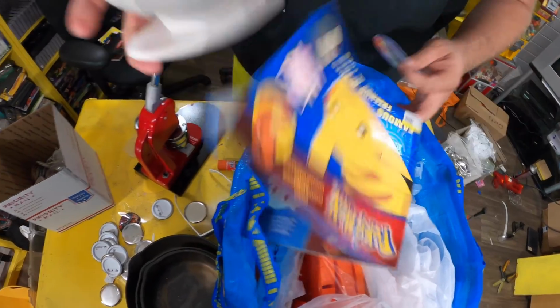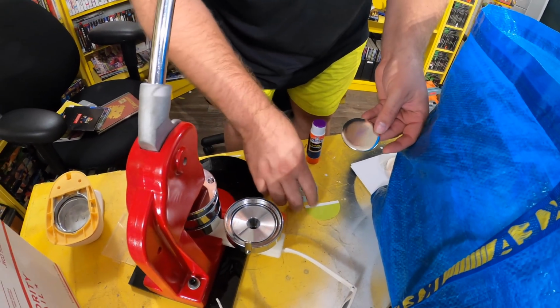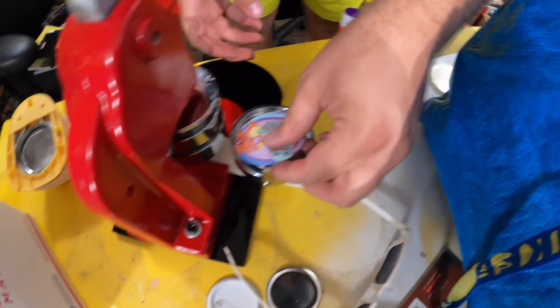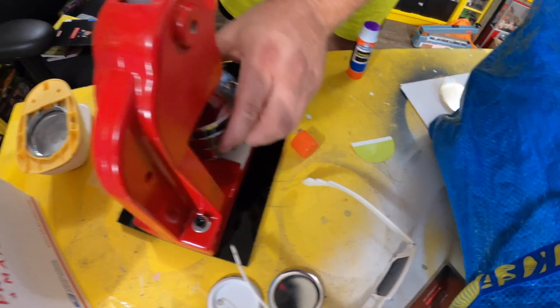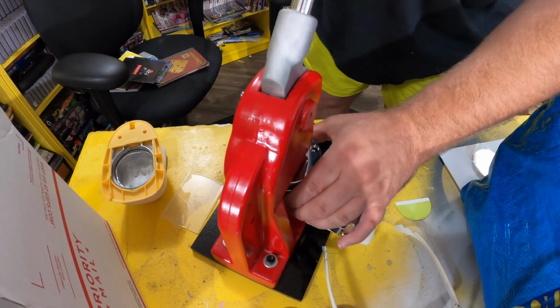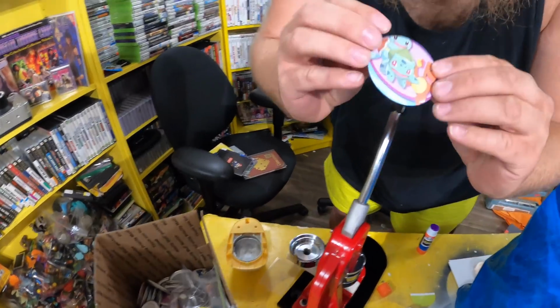Yes. All right. You think that'll make a good button? Metal bit, glue stick, Pokemon, just so it'll adhere and not move while being pressed. Put it in the press, put the plastic on top, put pressure on, put it back in there. And there is a beautiful little Pokemon pin.